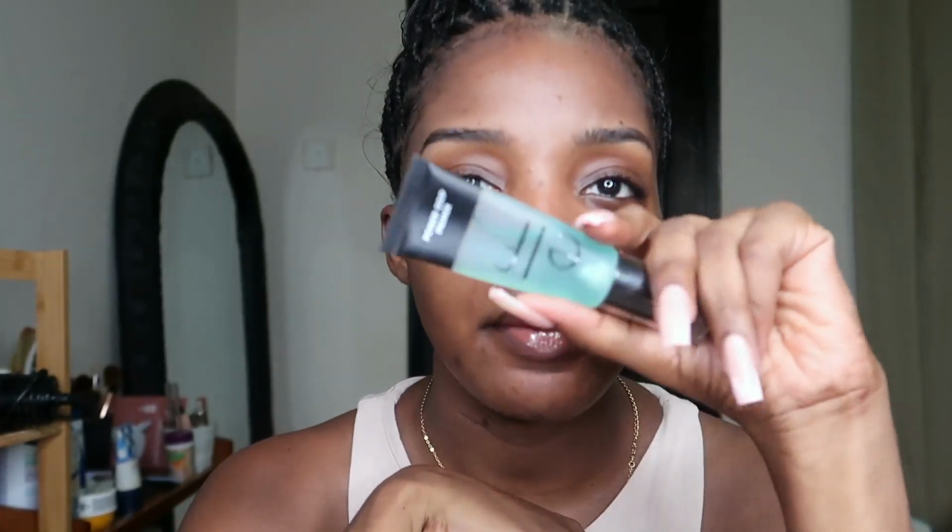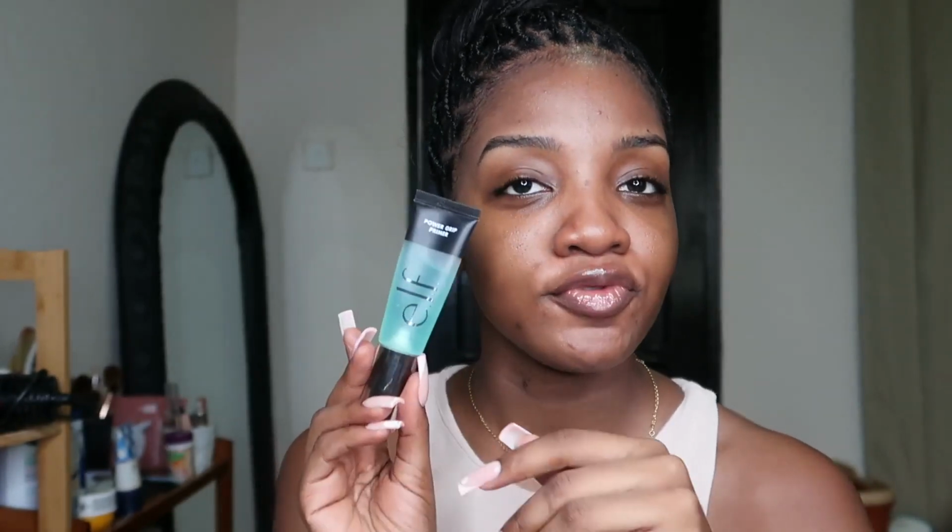So now that I feel like my face is moisturized, going with my ELF Power Grip. The thing about this primer is I've not used it enough to give a thorough review. So far I still prefer my Milk Hydro Grip, but this is cheaper, by half, so I feel like I just have to like it, because Milk is now almost 500 cedis, if not 500 cedis, and this is 200. So I feel like I have to like it, whether I like it or not.